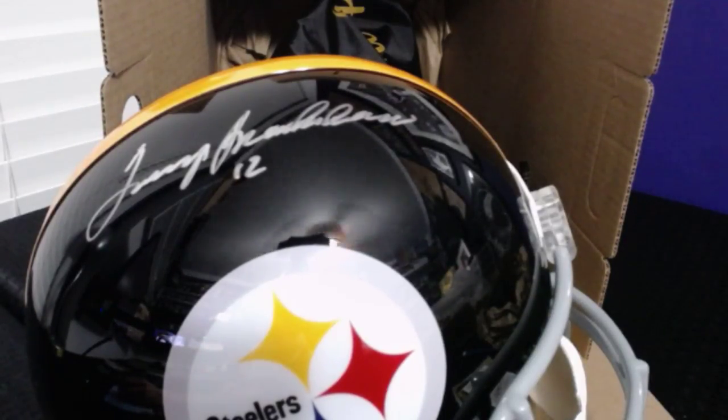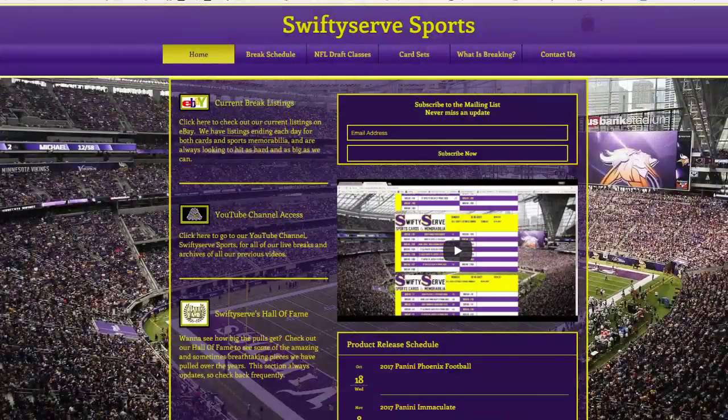Guys, that is it for the night. I'll take you over. This is 50serve.com. This is my site I've had for a while. There is a little bag up here that's hidden right now. It will be available at some point soon. But this is the site.